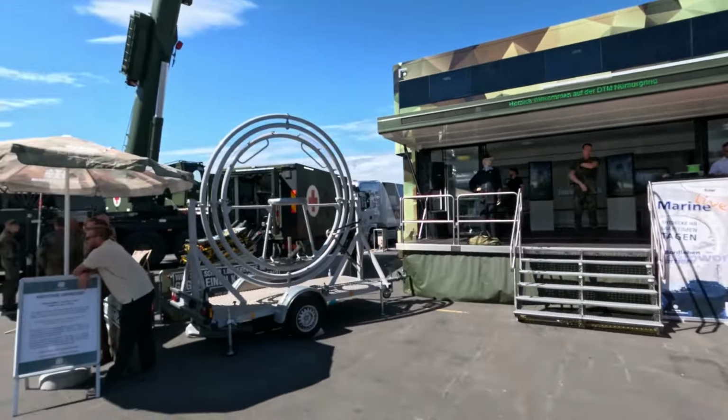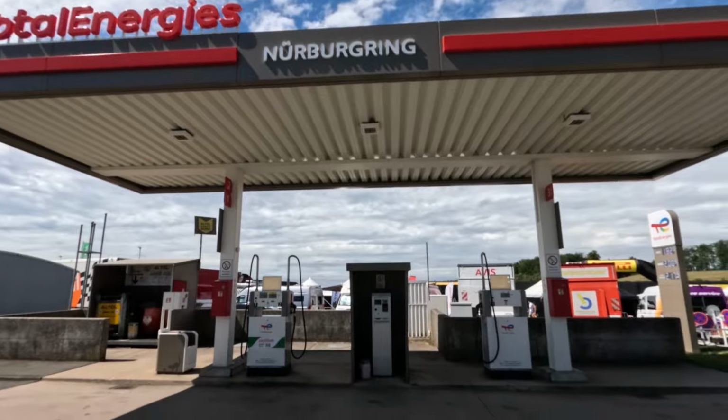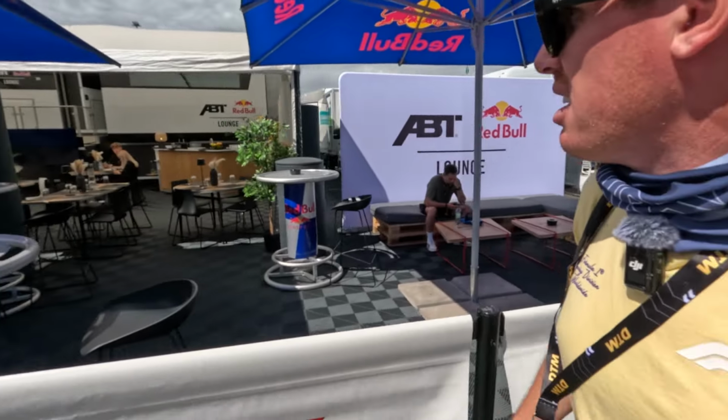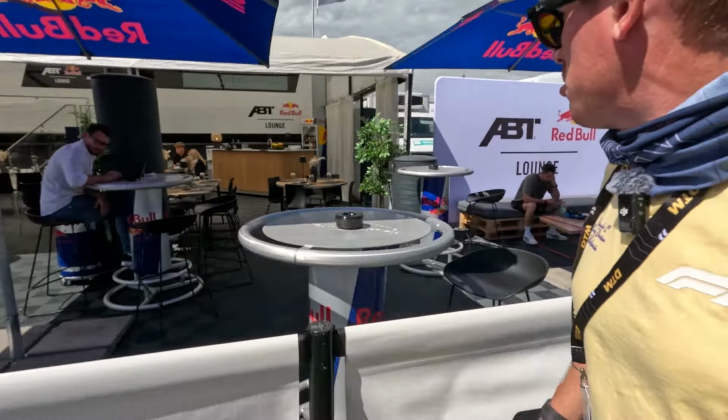And check this, over there, that is a hotel. You can stay in there. Imagine watching a 24-hour race from that spot. There's a petrol station on site. Full Red Bull lounge. And there's a sneaky little spot. Alright, delivering hats out. In the heat, you need a hat.